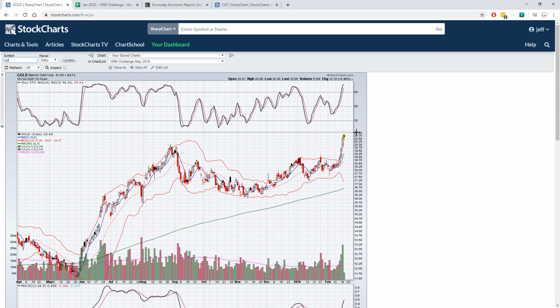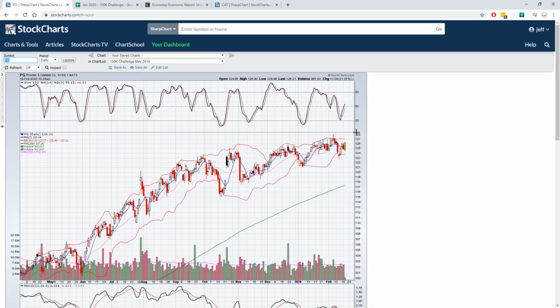If I'm trading Procter and Gamble, right, I'm not going to look for a fifth and sixth and seventh and eighth average true range move. It's not realistic. Historically, it just doesn't happen. We just don't see that happen very often, where it goes on one of those types of runs.